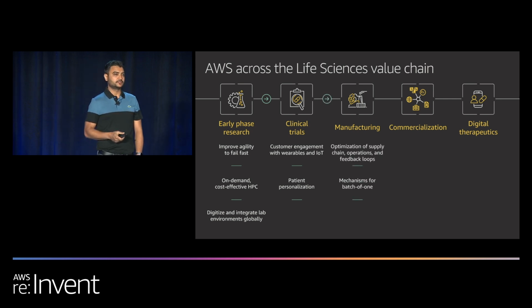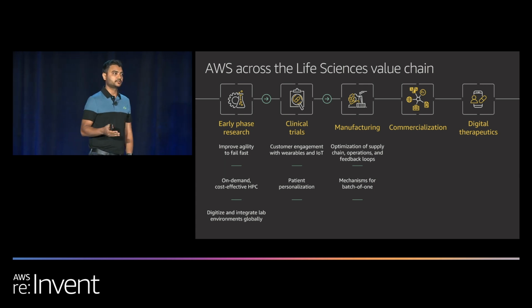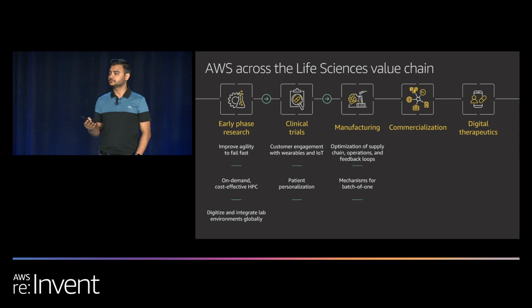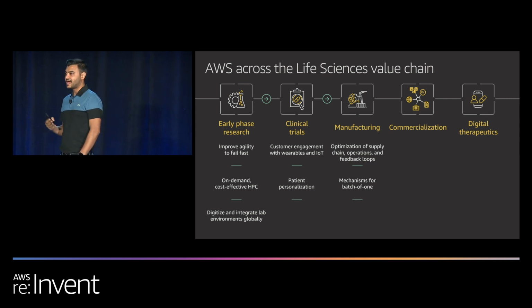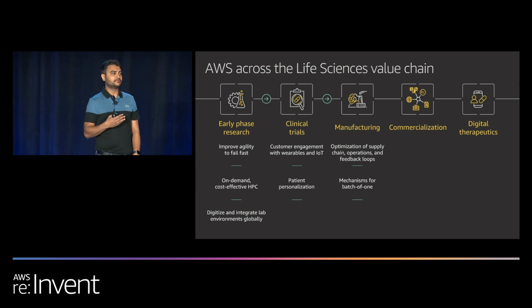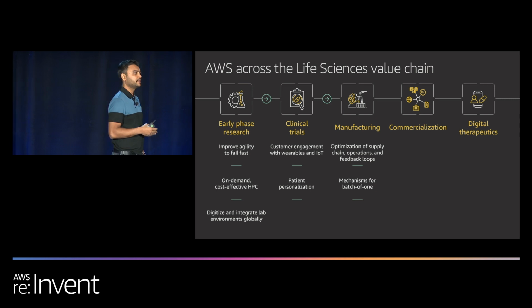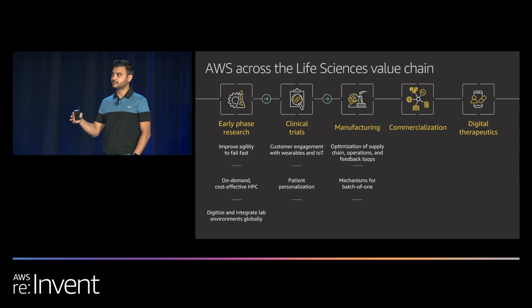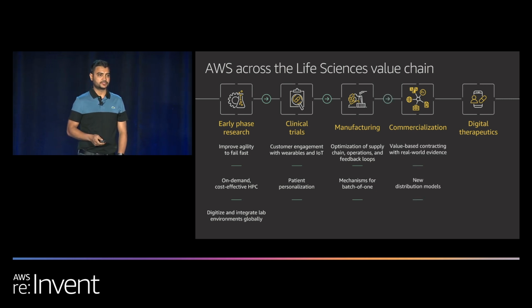Then comes manufacturing. So once you've analyzed the drug and you know what is required to actually take it to market, you need to go and analyze and make sure your manufacturing process is down to the T. And that comes by integrating advanced supply chain efficiencies into your workflows. Also, making sure that your manufacturing process is truly metric, and you're trying to actually analyze the right metrics to identify the real backlogs. And then obviously go from there into commercialization.